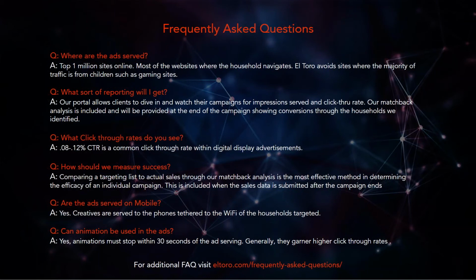What click-through rates do you see? So a 0.08 to a 0.12 CTR is pretty common right now. With that being said, the average for digital display is around 0.06. That's the average CTR, so we do perform well above average. And that's purely based on the idea that if I can remove devices that have no true intent to click on an ad, I can actually get higher response rates.